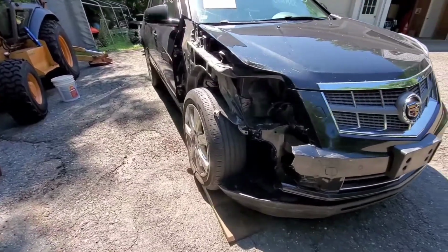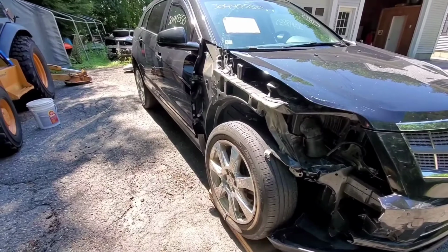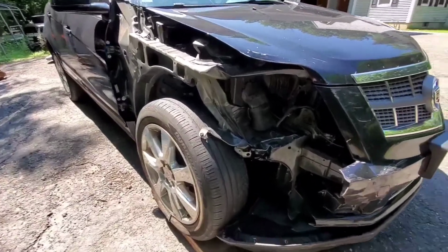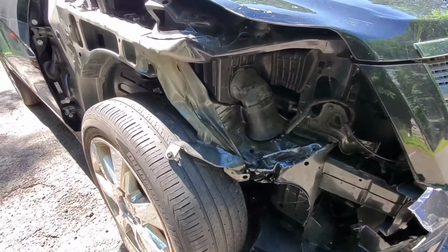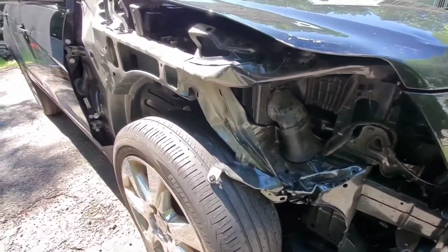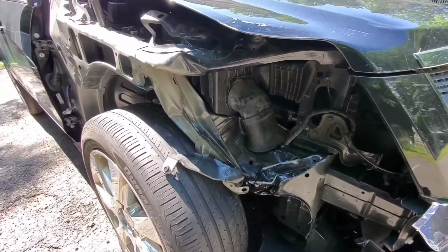There's a lot of parts on this car that the insurance company wrote up that it doesn't even need. But the main structure of the frame and all that's good. The unibody. I'll probably get part of a front clip so I can get this outside sheet metal and all that stuff and put that on there.